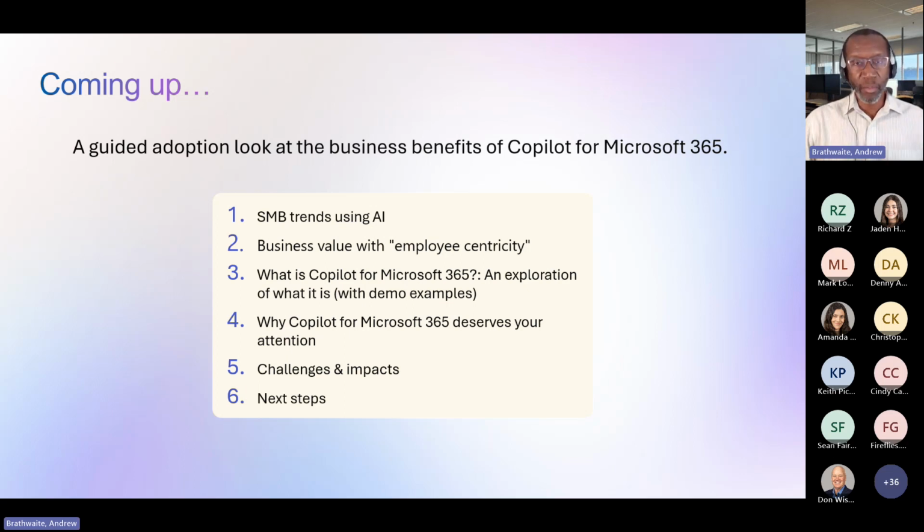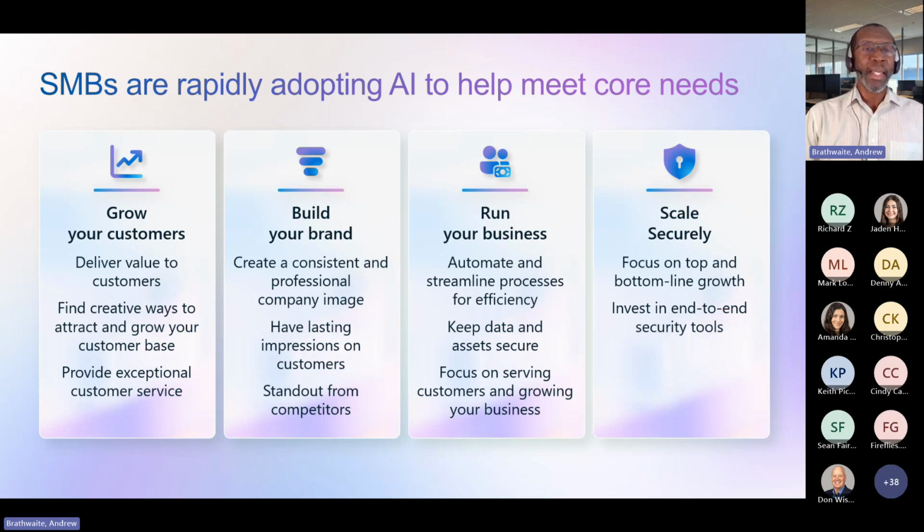We can boil that down to simplify it and say that it's going to be a discussion, an interaction, a presentation about the value of Copilot for Microsoft 365, AI in general, but in more specific terms, all about Copilot, what this thing is, and why it matters, and hopefully why you will find it to be something that is relevant to your business. So in broad terms, let's start this way.